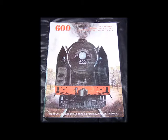The book is a softcover edition featuring a painting by George Tetlow of the front of Class Leader 600 in its final condition with smoke deflectors and an altered smoke box front, with the headlight positioned dead centre.